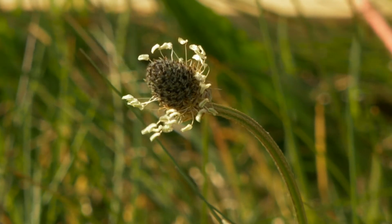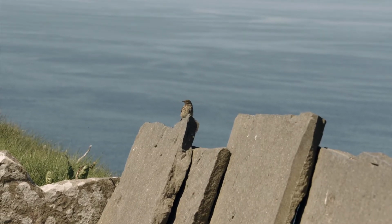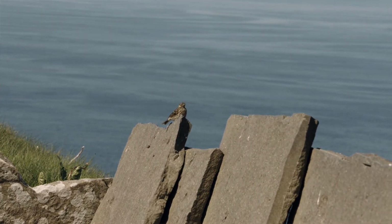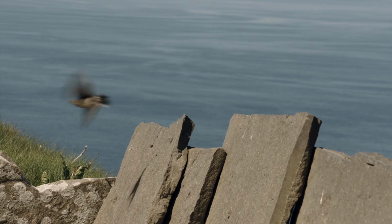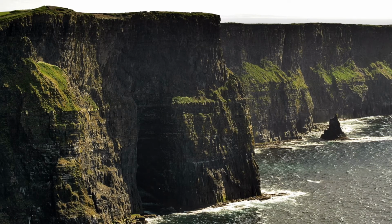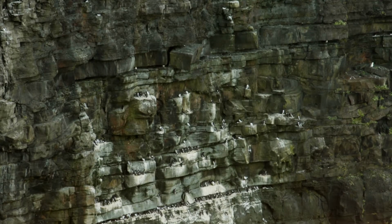And the birds around here, we've got meadow pipits flying behind us here, we've got skylarks, we've got all manner of birds that have come back, and they're really utilizing this quiet time here at the cliffs to make their mark again and recolonize the place.